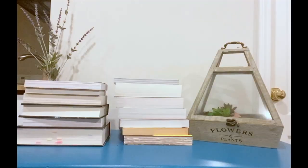Of the, how many books did I read? Four? Yeah, four books. So of the four books I read, I only panned one of those books. So that brings my total of unread books down to 13.